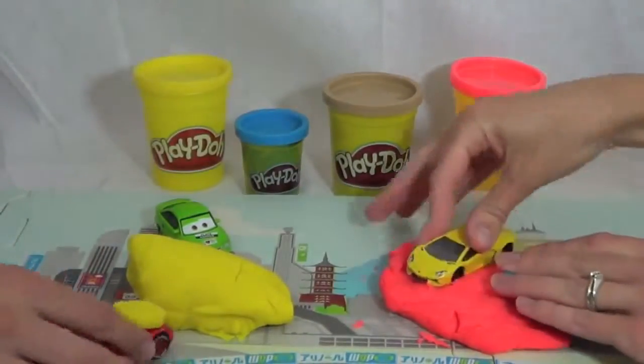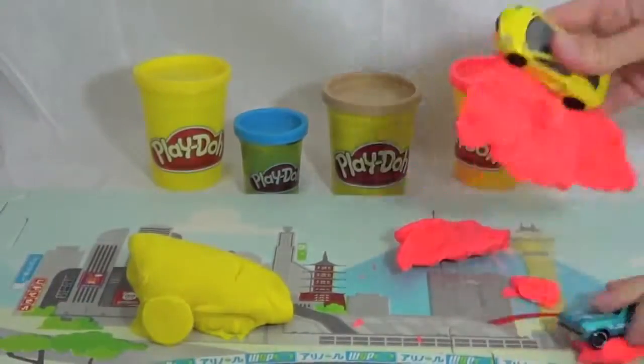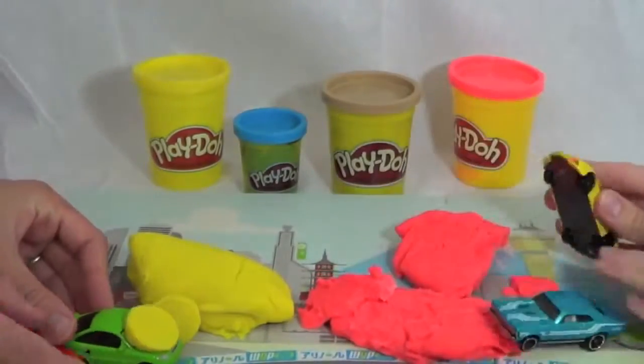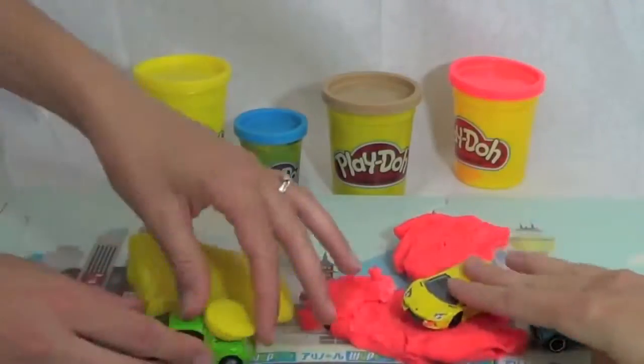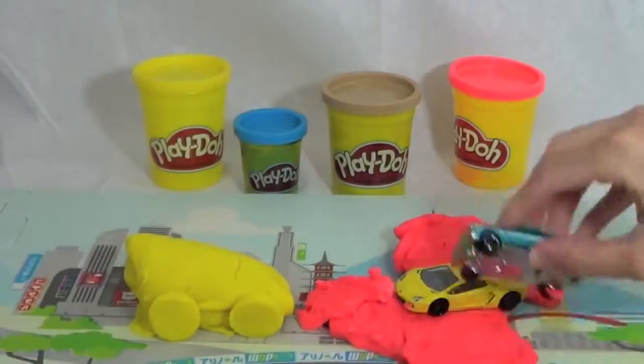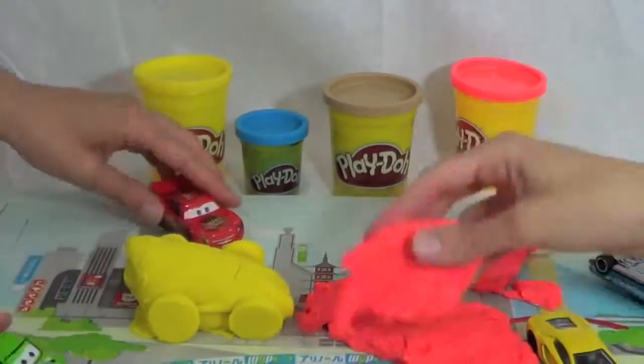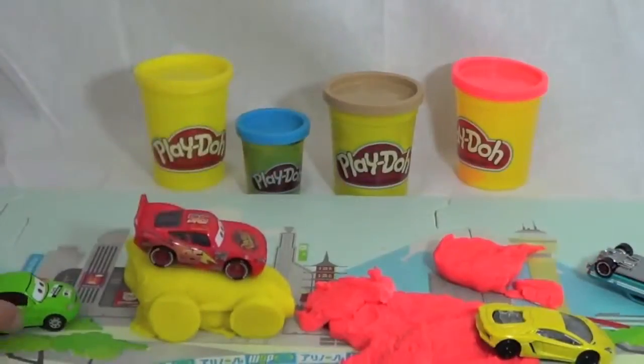Oh, Lightning McQueen, he's got a tire on his hood. They're building a race car. This is amazing. Looks like the Hot Wheels are ripping up their Play-Doh. What are they trying to make? They're now smashing their bodies into the Play-Doh. We'll have to see who wins.